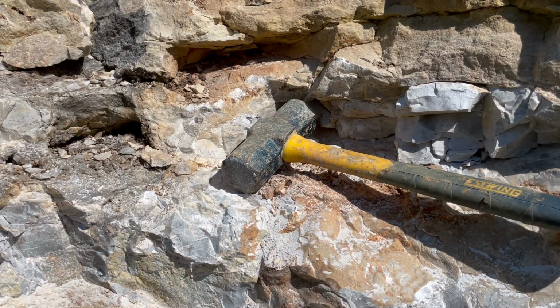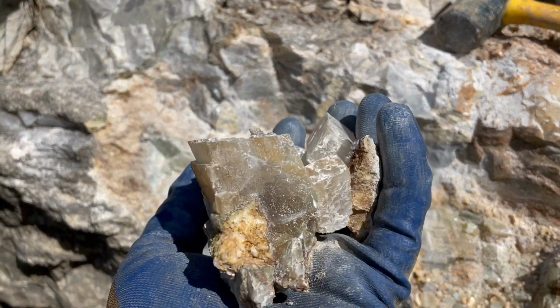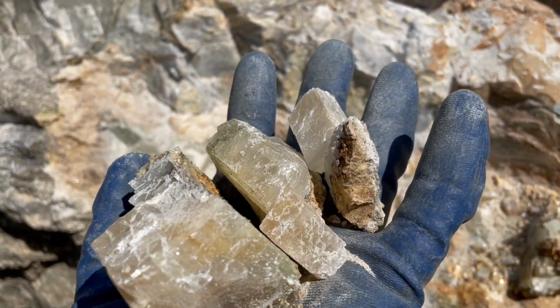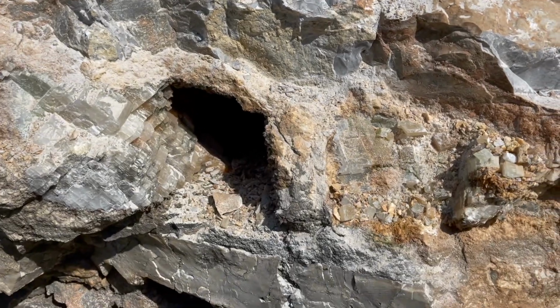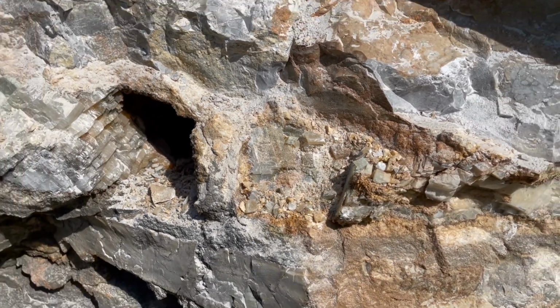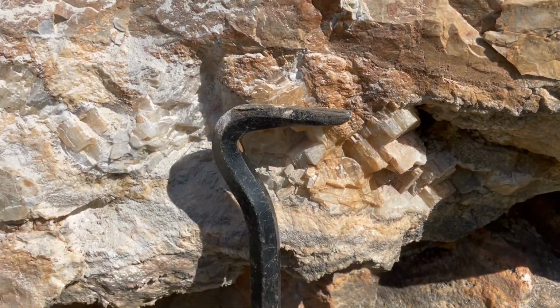So the tools I'm using are that 4-pound sledge and 2 different chisels. And I'm pulling out this Dolomite and calcite crystals. Really, really nice stuff. Everything's going to sparkle once I get it all cleaned up. Oh, I have my 42 inch pry bar as well that I've been using for extra leverage.